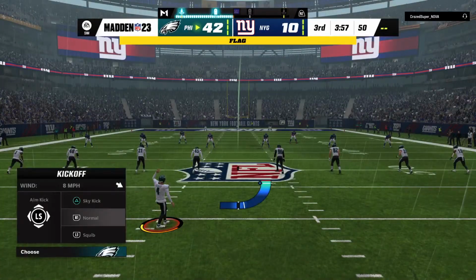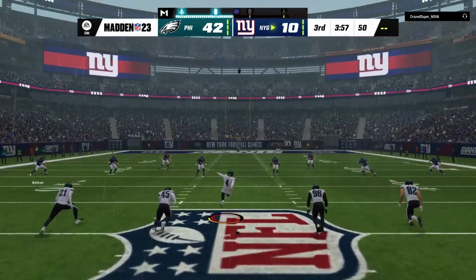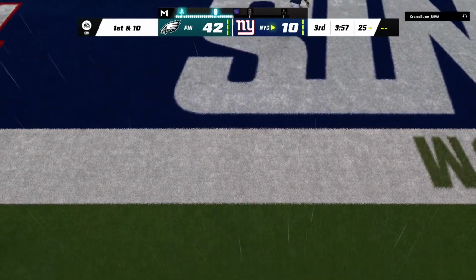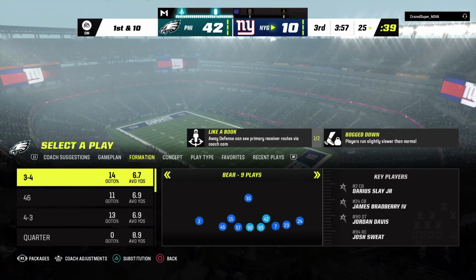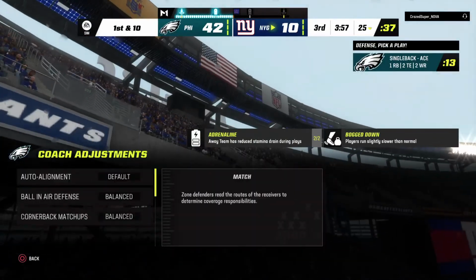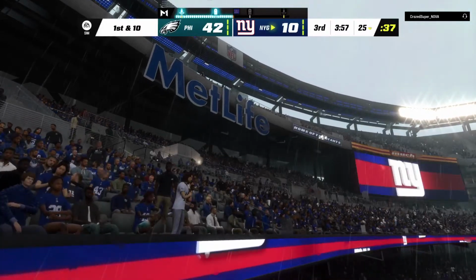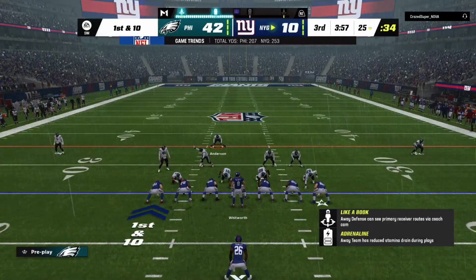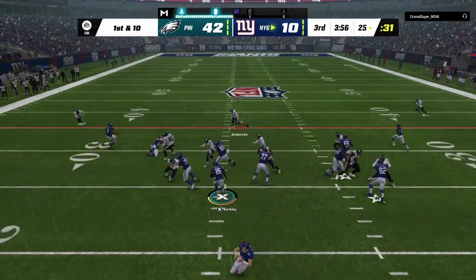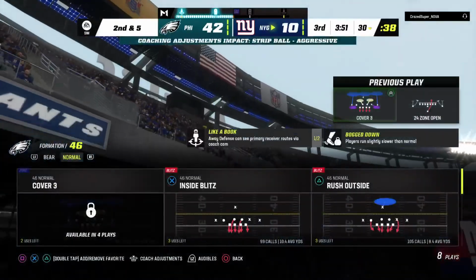And that flag accepted. After the roughing penalty on the PAT, they'll kick off from 15 yards further upfield. And this will be a touchback as that sails over the end line. They'll start out on the ground at Saquon Barkley. And this will be a gain of 5 as he gets it to the 30.